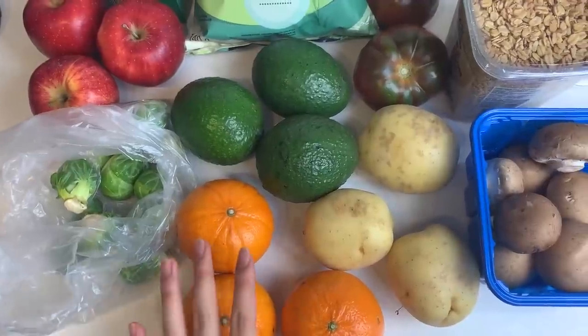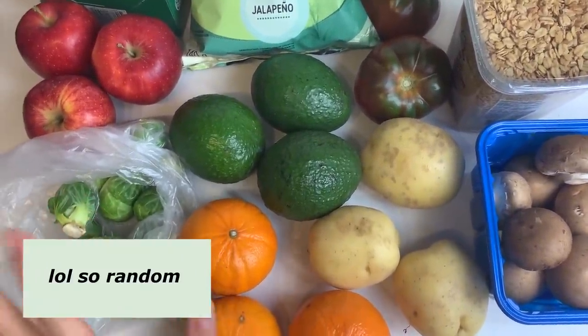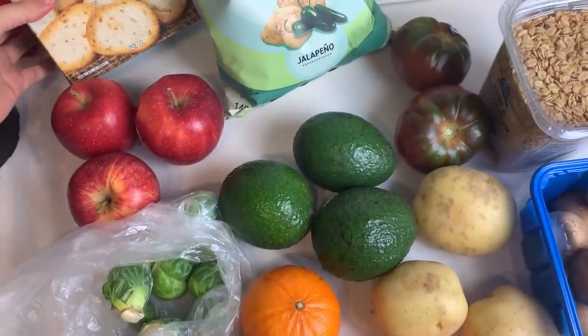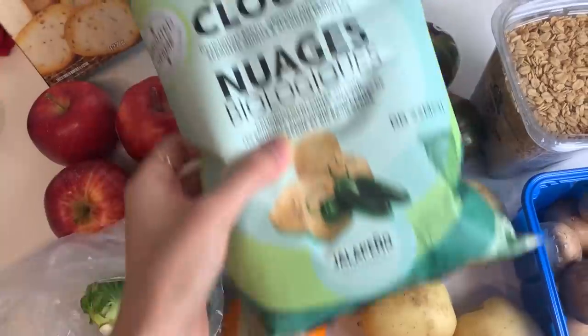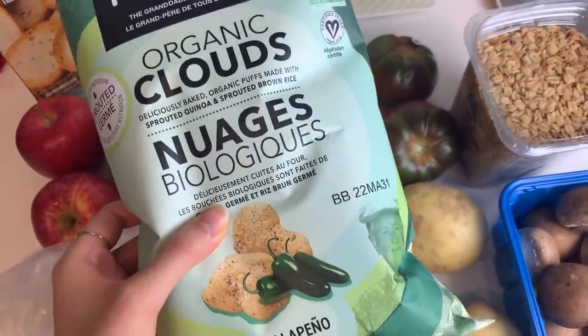I find produce to be just so beautiful, and one day I'm gonna start a garden when I settle down somewhere. First up, I have these rosemary baguette things, and I plan on making pumpkin soup later this week, so I wanna dip those in there. And then I got, as my snack of choice, some cloud things.